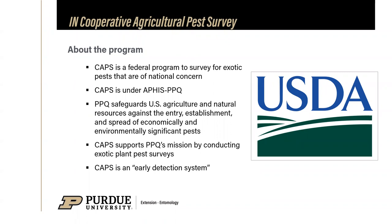PPQ works to safeguard agriculture and natural resources in the US against the entry, establishment, and spread of animal and plant pests and noxious weeds in order to protect our food supply. So PPQ is out conducting inspections of international commodities that are coming into the country, and they are the agency that facilitates trade. They are the first line of defense against the entry of invasive species. So CAPS underneath PPQ kind of functions as the second line of defense.